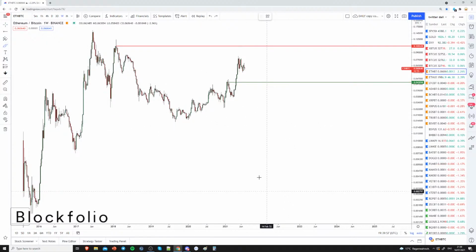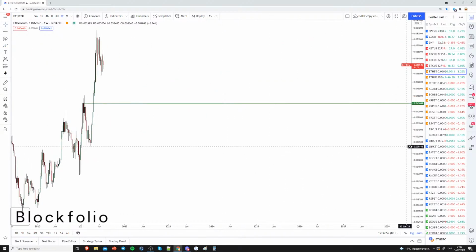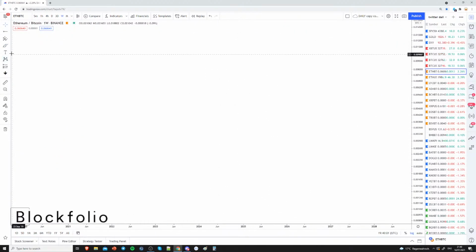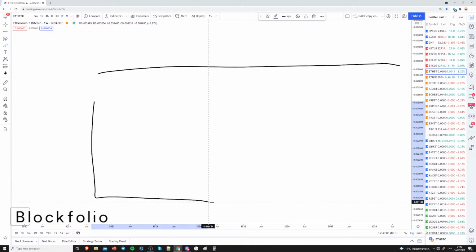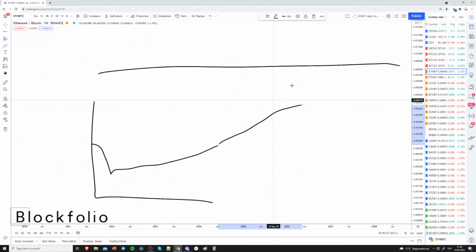But then again, something that people miss on the altcoin front, and why altcoins are such a great trade, right? Let's say this is Bitcoin parity, it's an altcoin Bitcoin chart, right? So this is where the Bitcoin market cap is. And what altcoins always do, they start out, maybe they start out dumping even, it doesn't really matter. They start out dumping, and then they approach the Bitcoin market cap.